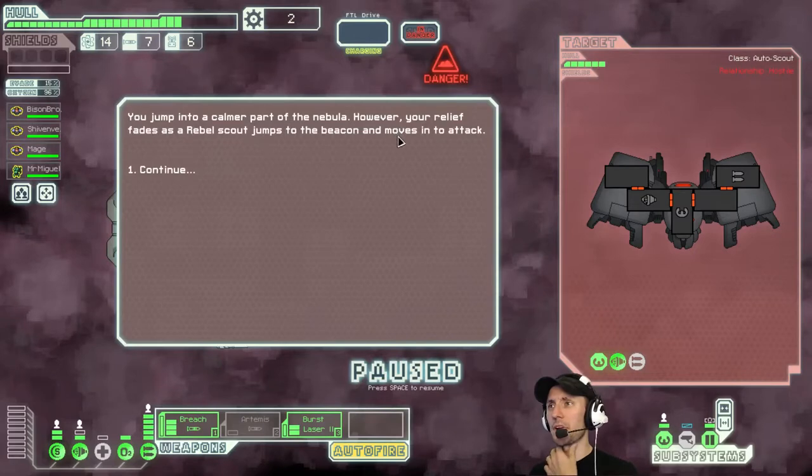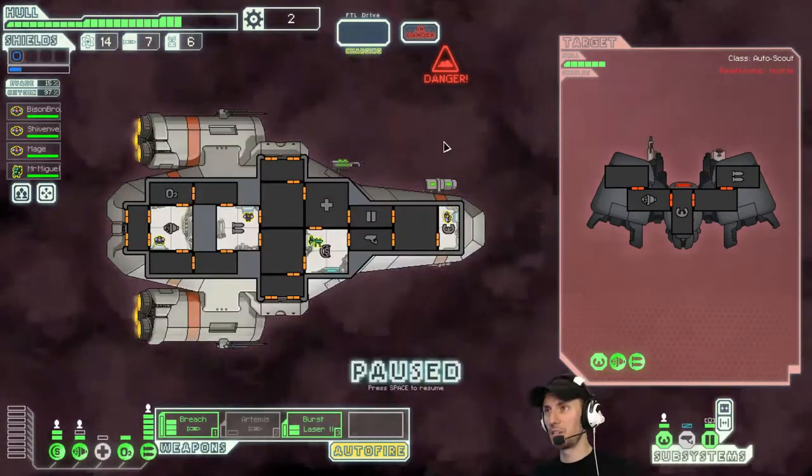You jump into a combat zone near the Nova, and a Rebel Scout jumps into the beacon and moves into attack. Continue.